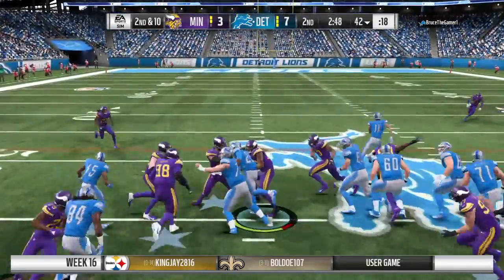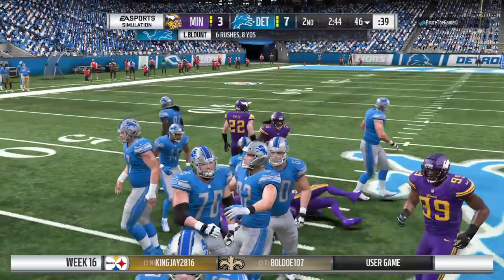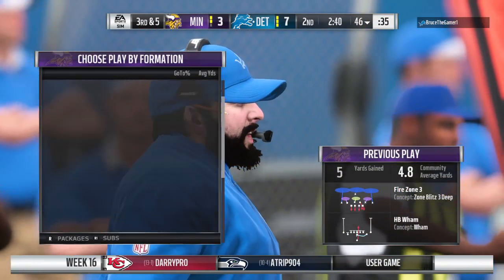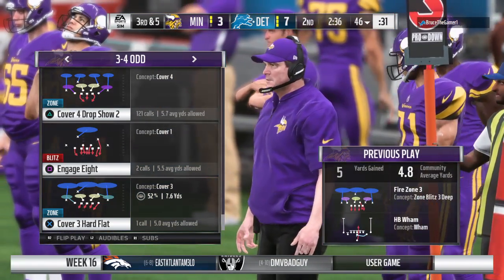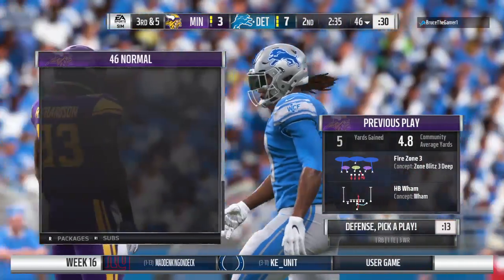Now a carry for Blunt. And he takes it past the 45 and down at the 46. Sheldon Richardson there to make the play. Brandon, all things considered, they have to feel pretty good about getting that type of a gain considering the blitz that they just had against them.